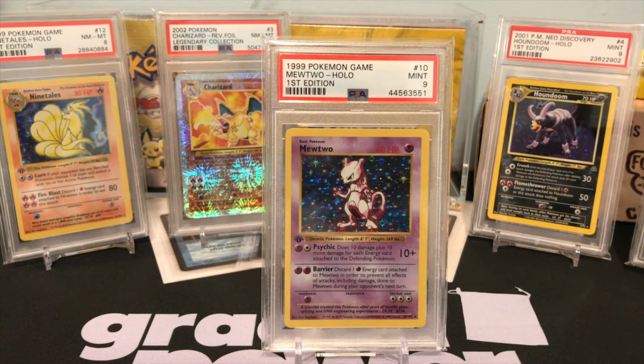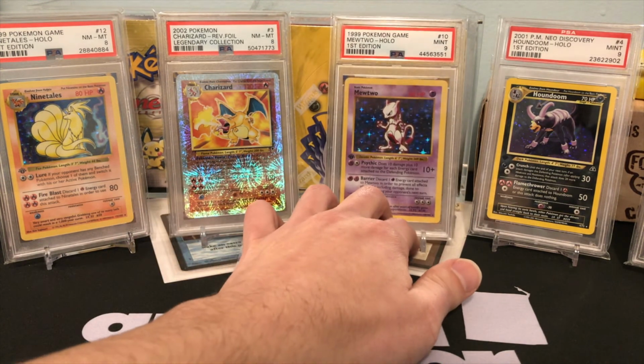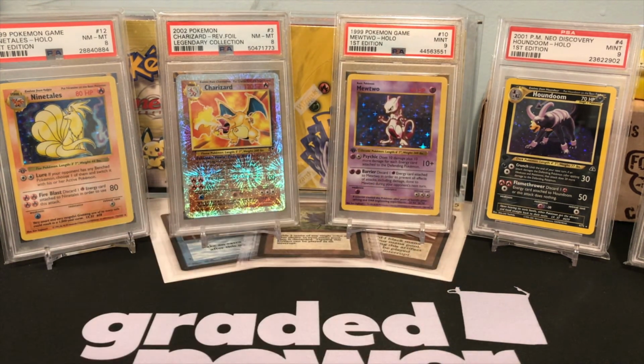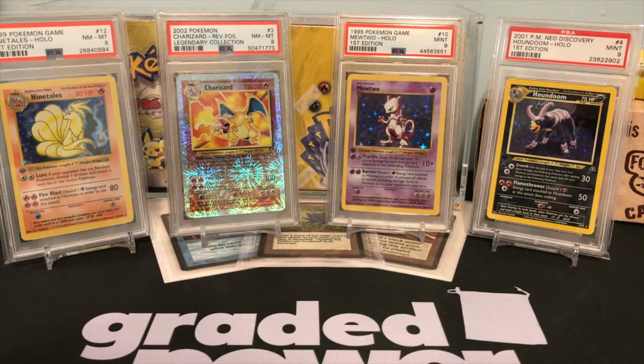I don't think any PSA 9 first edition holos sell for that low. I think even the non-holos are approaching that price for certain cards. So great pickup. Really, really one of my favorite cards that we managed to score this year in 2020. And I couldn't be happier that we managed to grab him. Let's scroll out the Tyranitar over here off to the side and move on to our number 3 card.